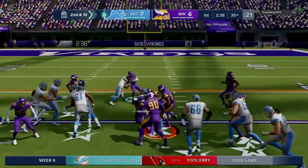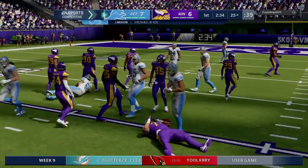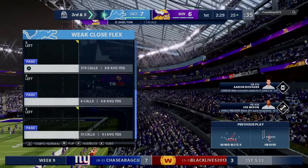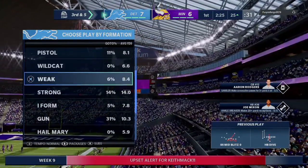Now they run with Mixon. And he's got about 5 yards as he's taken down right at the 25. That's a really nice job by them picking up the run blitz and detecting it and blocking it and turning it into a nice run.